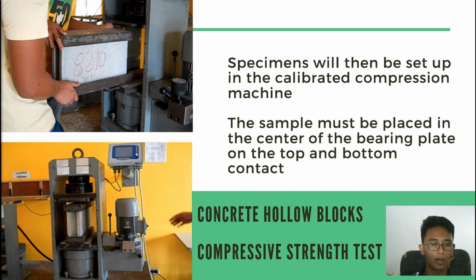So pagtapos sukatin ng mga physical attributes ng specimen, sisimulan na yung mismong compressive strength test. Isa-set up na siya dun sa compression machine kung saan dapat yung sample ay ipopwesto natin siya na nakagitna dun sa bearing plate ng top and bottom contact. Ayan, dito. Dapat nakagitna siya dyan sa dalawang steel blocks na yan. So ginagawa yan para yung centroid ng CHB natin ay naka-coincide o nakapantay siya dun sa center of thrust nung steel blocks, mga bearing plates na mag-uupo sa kanya, para yung axial load na i-apply is nakagitna nga dun sa centroid nung CHB.